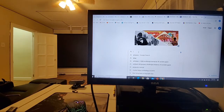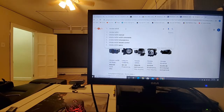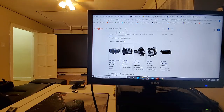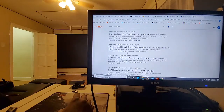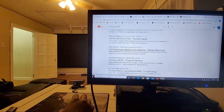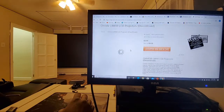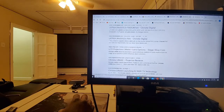Let's see if I did decide to get another lens for it. If I wanted to get another lens for this baby. See, ultra short throw lens, any kind of lens will work. All right, so what's the cost? I want to pay for a lens. Let's see. Lens option. But they don't even have a price on it. They don't have a price on that one.